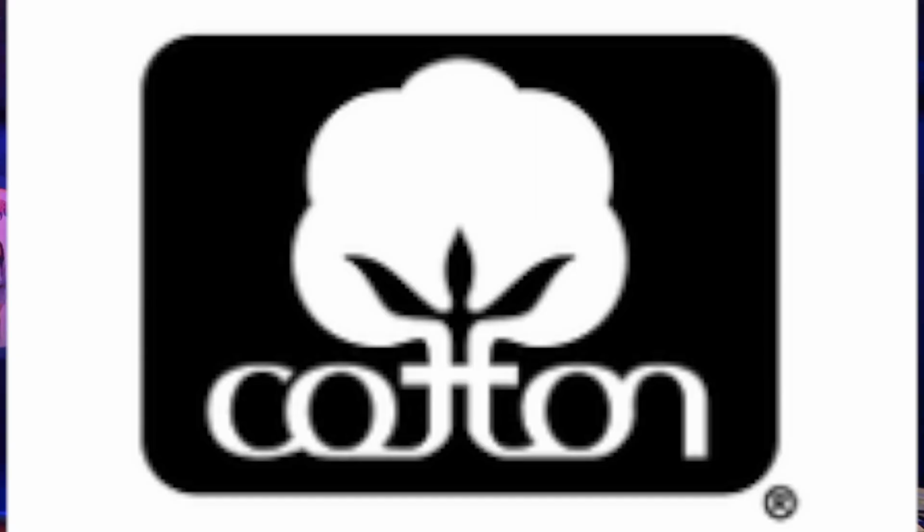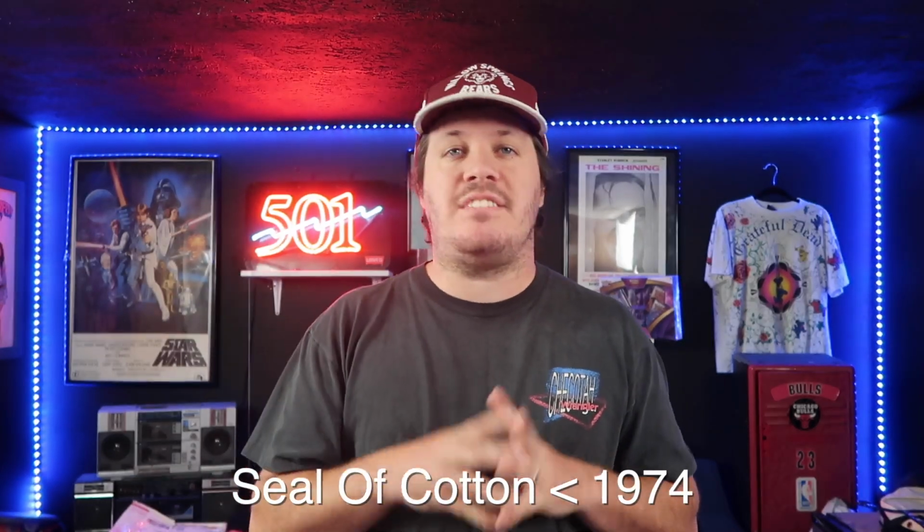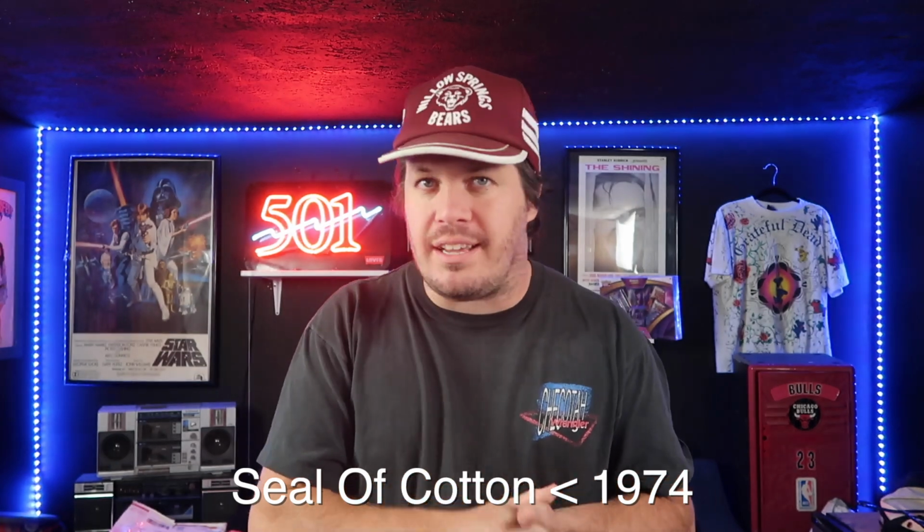And one of the earliest ones that Wrangler used was the seal of cotton, which was developed by cotton growers in America to symbolize and to demonstrate garments that were made 100% of American cotton. And this seal was formed in the early 70s, around 1973, and appears to have been used on Wrangler garments as early as 1974. So if your garment has hang tags from being brand new, it may have this seal of cotton on there, and that's a good indicator that your garment is younger than 1974.